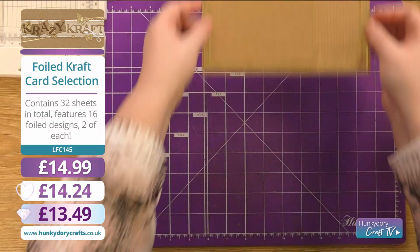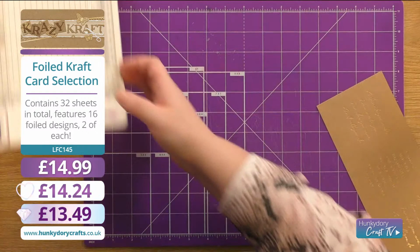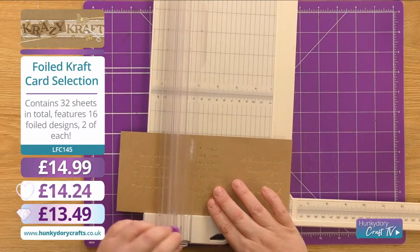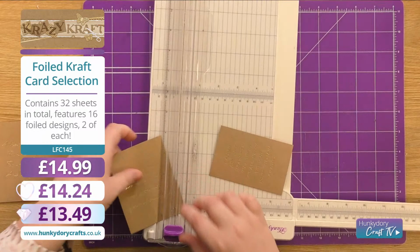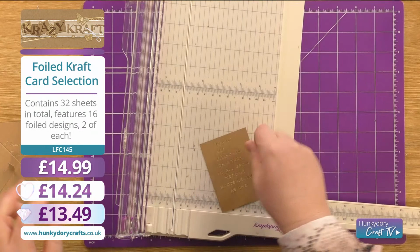So next up, another sneak peek. We have got these beautiful verses for you. So I am just going to take one out of here. And I'm just kind of cutting this, eyeballing it. I'm not doing any precise measurements, and then I will use my trick of marking my mirror to mat and layer it so I get a perfect result.